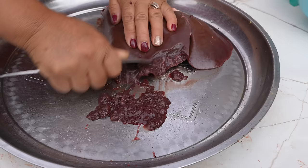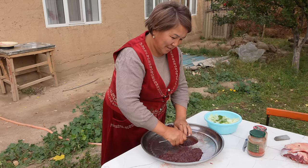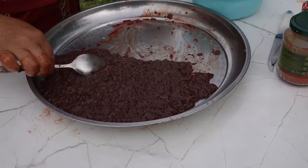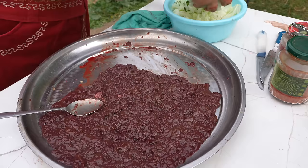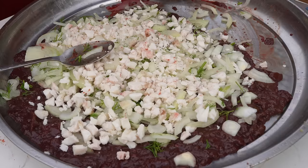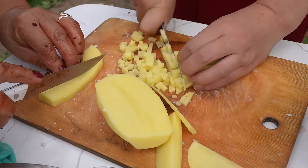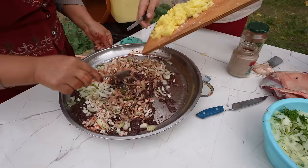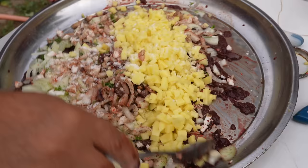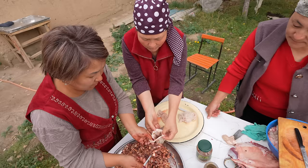Because this is a liver, very soft. I'm very impressed with the way she chops up the liver. She adds the onion, dill, and lamb fat, black pepper, some chili powder. Then she adds potato and salt. She mixes it well and stuffs the sheep's stomach with the filling.